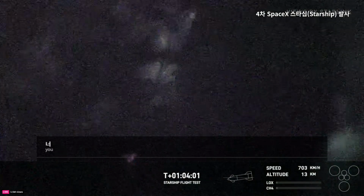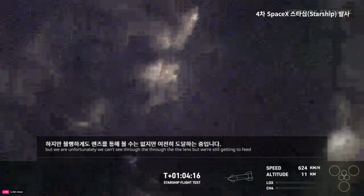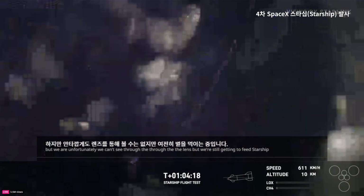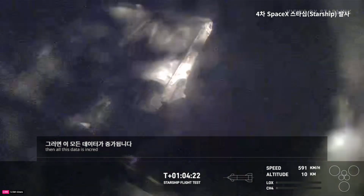That movement means the flaps are actuating. I think we can see something. This is a nail biter. But we are, unfortunately, we can't see through the lens, but we're still getting the feed. Starship is now 11 kilometers over the ocean. All this data is incredibly important, even if it breaks up right now.